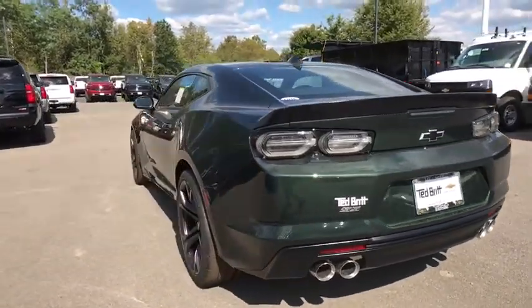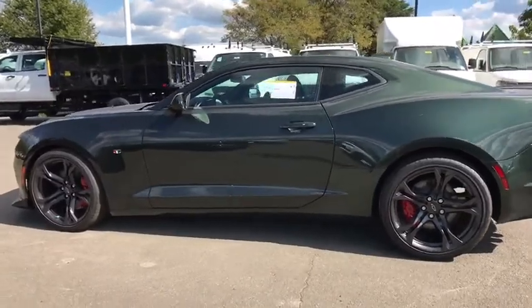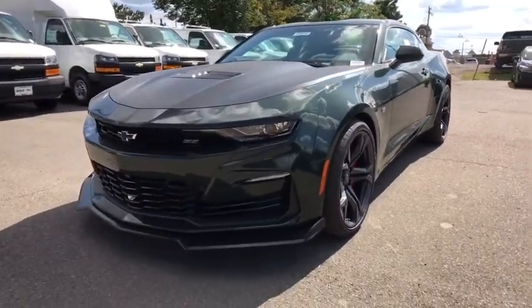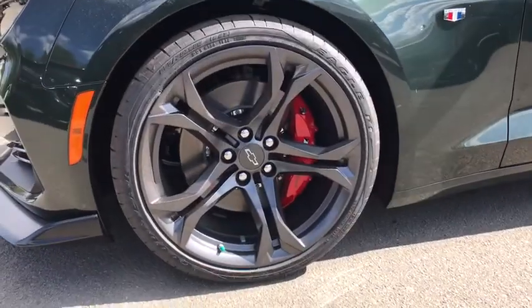steering, four-wheel disc brakes, rear window defroster, trip computer, power windows, security system, electronic stability control, compass, brake assist, remote keyless entry, panic alarm, tachometer, front reading lamps, cloth seat trim, front bucket seats.